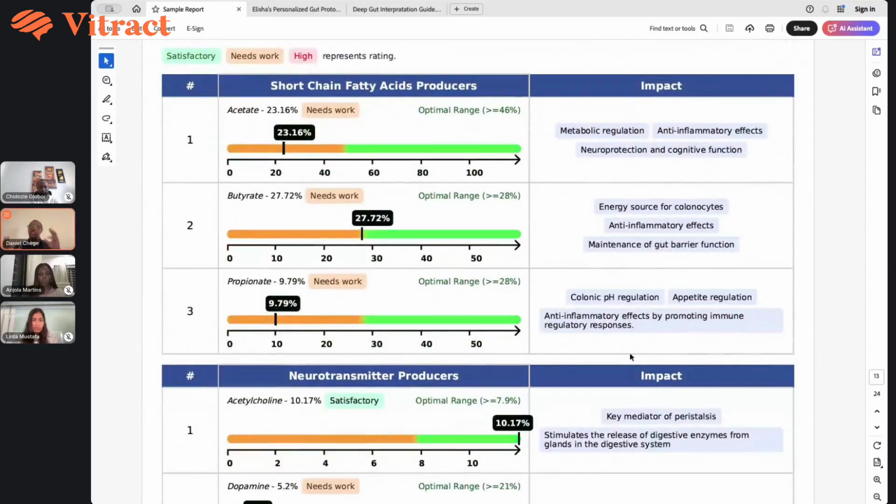Okay, so we've taken all those levels of microbes up there, and we are translating that into the end product. In this particular case, acetate, butyrate, and propionate are all pretty low. So treatment would be, okay, I'm going to give you the butyrate, but let's work on the microbes up there to see how we can increase this, guys.